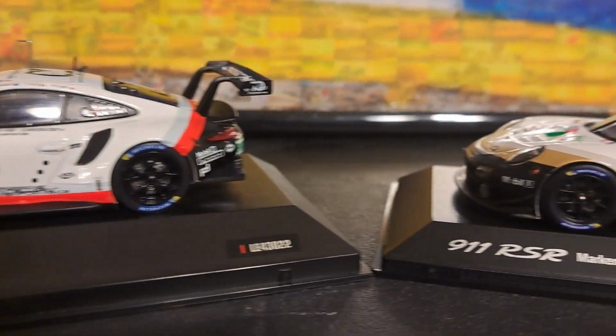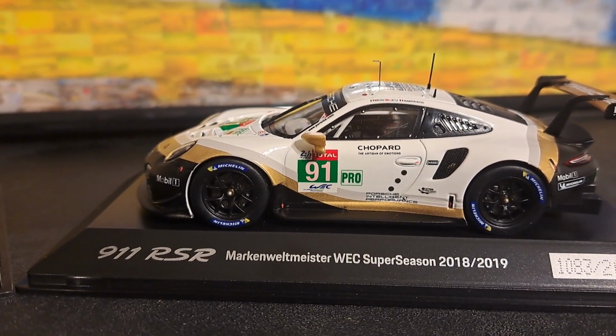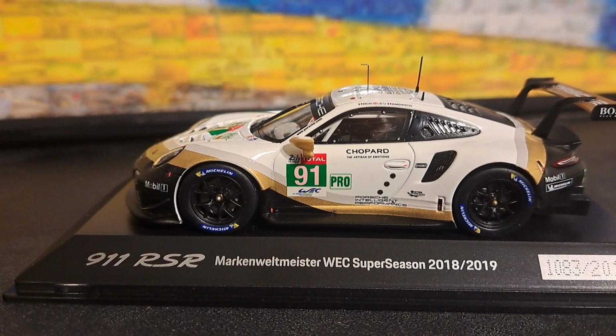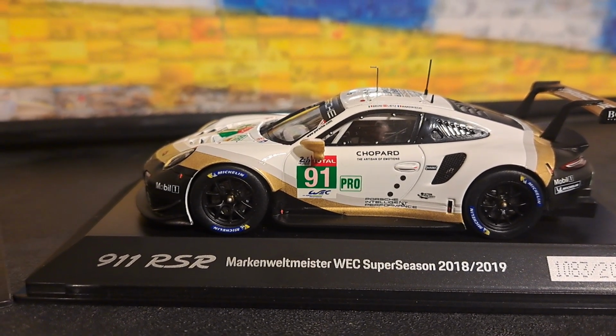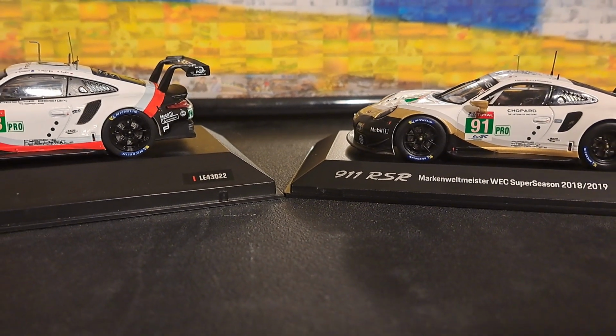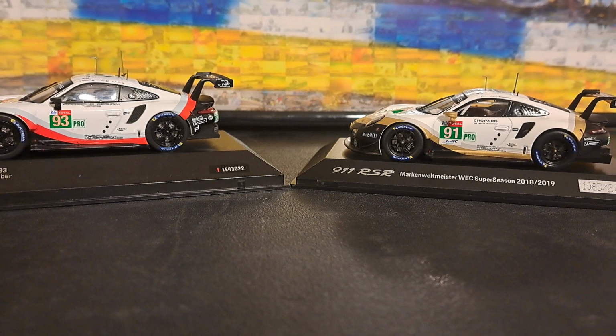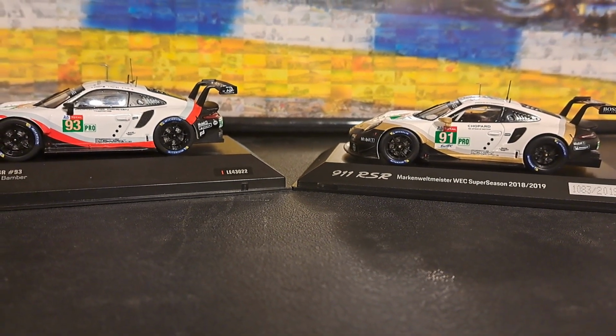The one over here on the right is a Spark limited edition Porsche Dealership edition car, and it sells for about $90. The question is, are the two cars comparable, and is it worth $90 for the Spark as opposed to $50 for the IXO?